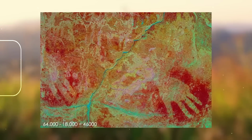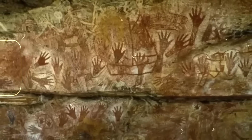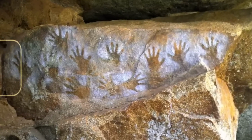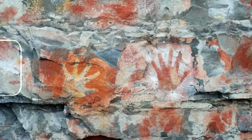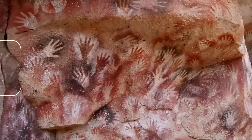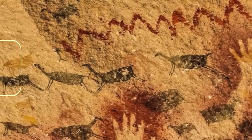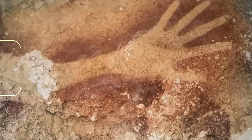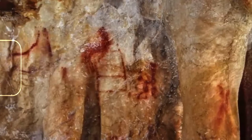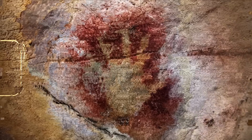Some researchers think they could have been a way for people to mark their identity or territory, almost like signing their name. Others believe the handprints had a ritualistic or spiritual purpose, maybe even linked to shamanistic practices. There's also an interesting theory about the hands themselves. Some experts suggest that many of these prints might have been made by women, noting the delicate fingers in some of the stencils. This could give us new insights into gender roles in prehistoric societies, showing that women were likely just as involved in creating these artworks as men were.